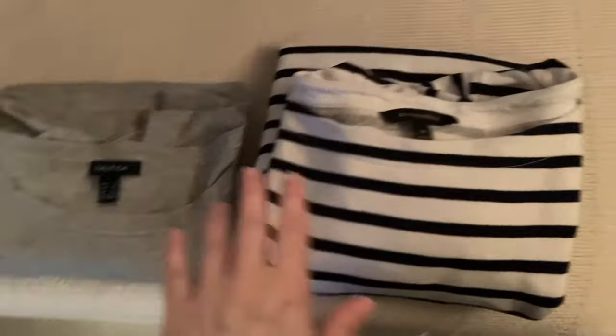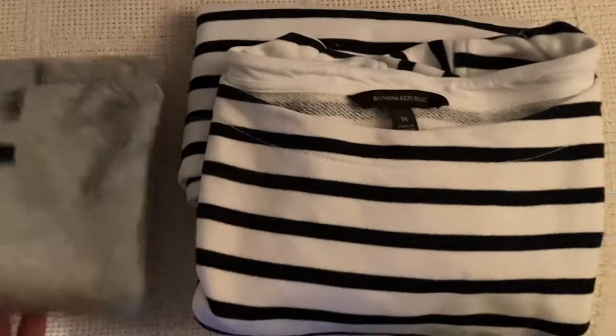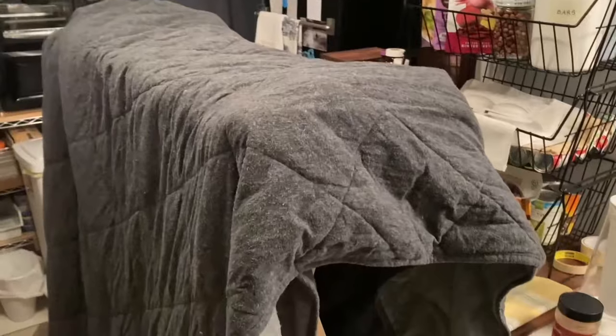My new thrift store shirts are dry. I'm going to get those put away. I had to free up the space on the dryer rack to put the blanket on there. A little chilly, I got the heat on and the blanket over top of the vent, so hopefully this won't take too many days to dry. I'm sure it'll be fine.